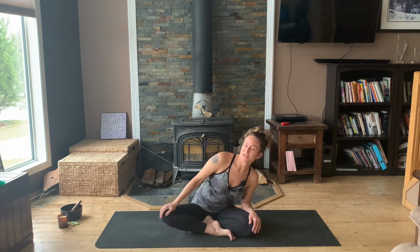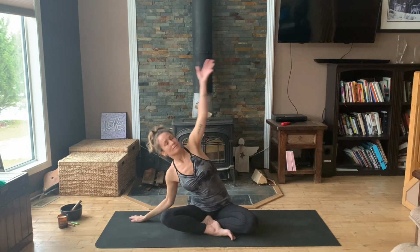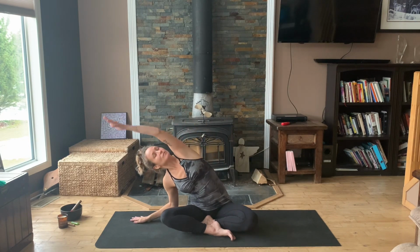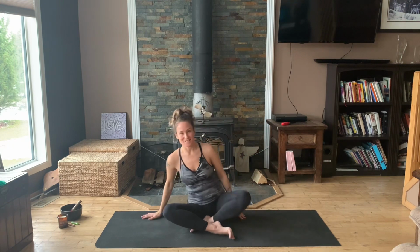Good, and then shift the focus more to side, feeling into a little bit of a stretch for the lower back. Continue that breathing. You can add the arms as well whenever you're ready. Just swaying from side to side. Good, and let's come to our hands and knees now.